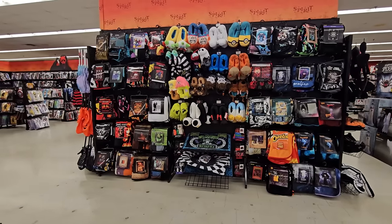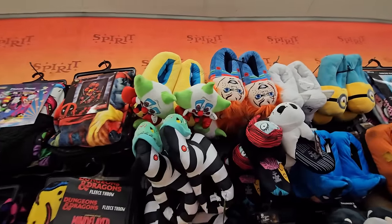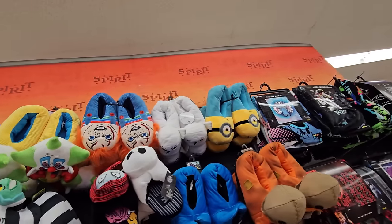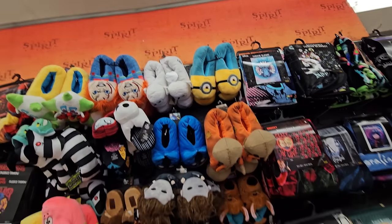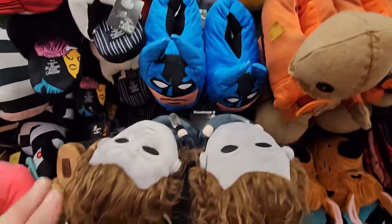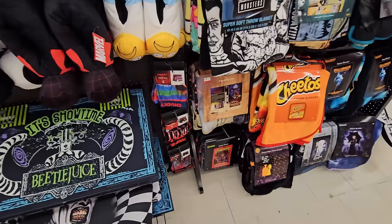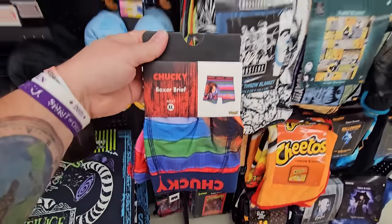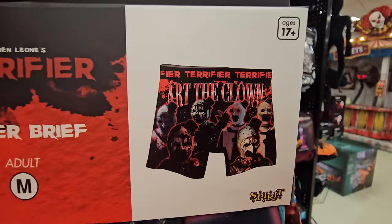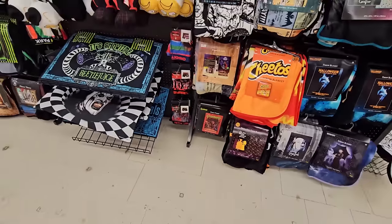They have tons of plush blankets, tons of slippers. I don't think I've seen the Killer Clown slippers before. Those look pretty cool. We got the Chuckies up there. We have the Harry Potter owls. We got some minions. We got Sam. Here's Batman, I think. Yep, that's Batman. We got Michael Myers. We got Five Nights at Freddy's, SpongeBob and Patrick. What in the world? Chucky boxer briefs? Terrifier boxer briefs? I have not seen these in any other stores. They even have Halloween 2 Michael Myers boxer briefs down there.